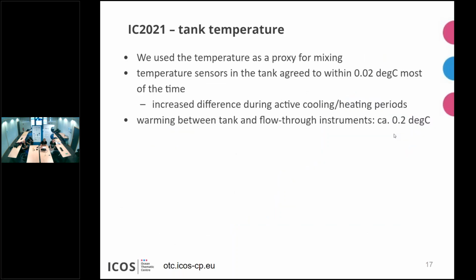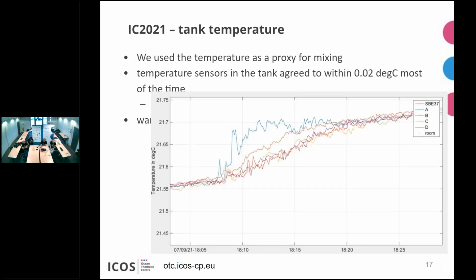So as I said, we use the temperature as a proxy for mixing. The temperature sensors in the tank agreed well most of the time, within 0.02 degrees. This is not true for the times of active cooling or heating, because then, of course, the noise was a little bit bigger. And the warming between the tank and the flow-through instruments was on the order of 0.2 degrees Celsius.